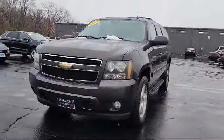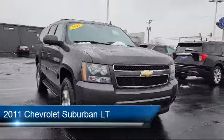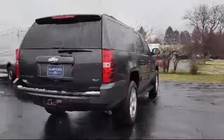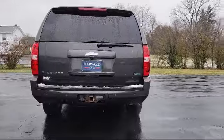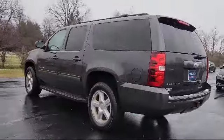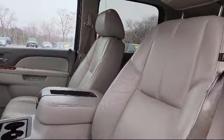And here's a look at another one of our great vehicles in inventory. It comes equipped with LT Preferred Equipment Group, Privacy Glass, MP3 Player, Climate Control, Leather Steering Wheel with Auto Tilt-Away, Navigation from Telematics, Auxiliary Audio Input, Leather Seating, Premium Sound System, 4-Wheel Drive, and much more.